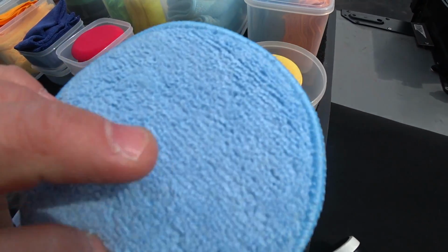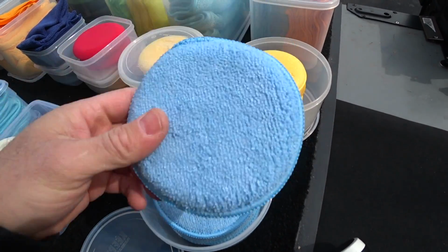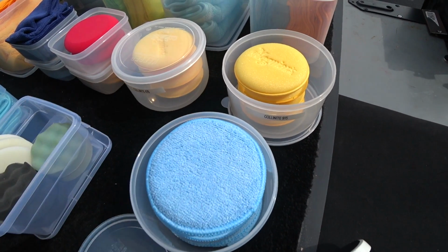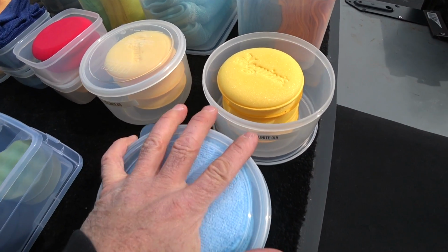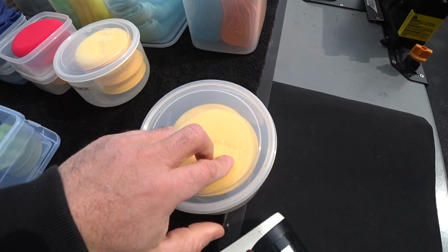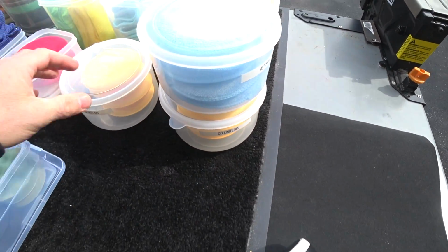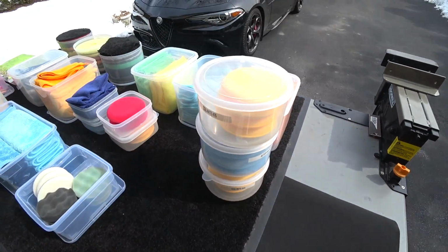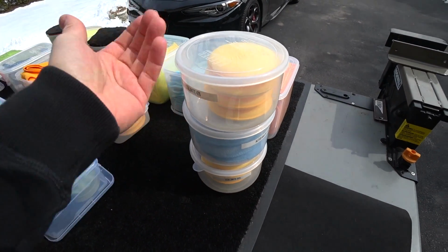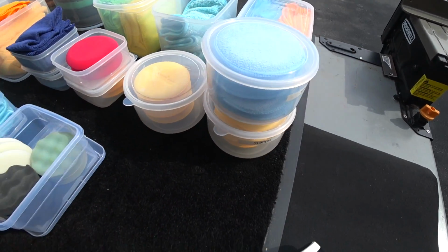Especially with something like these, you could get a lot of contaminants, especially in my garage, on these pads, and you could cause more damage than good. So you put them in there, close them up, and then they're easily stacked. I'm going to show you guys at the end of this video how these look in my cabinet. You guys can see there, all your wax pads are organized on a shelf, and when you need them, you just go grab them and you're on your way.